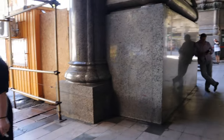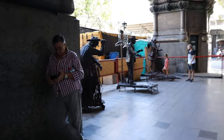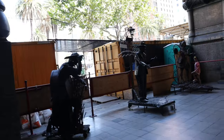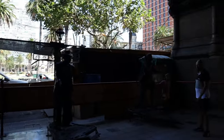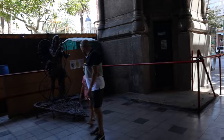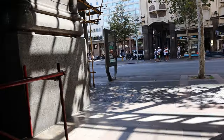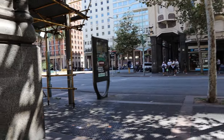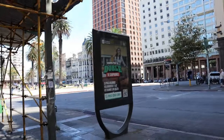Plaza Independencia is a popular destination for tourists and locals alike, and there is always something to see and do here. Visitors can take a stroll through the plaza's gardens, relax on one of the many benches, or enjoy a picnic on the grassy lawn. There are also several cafes and restaurants in the area, where visitors can enjoy traditional Uruguayan cuisine and beverages.